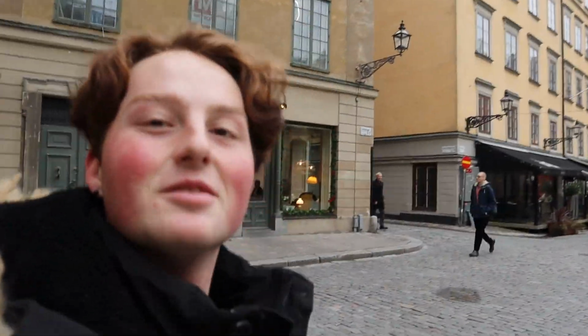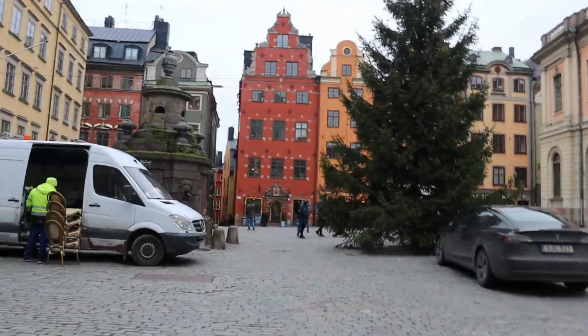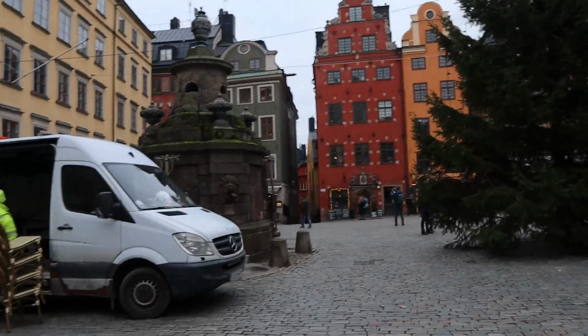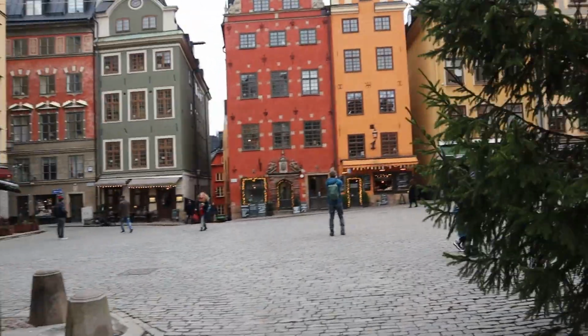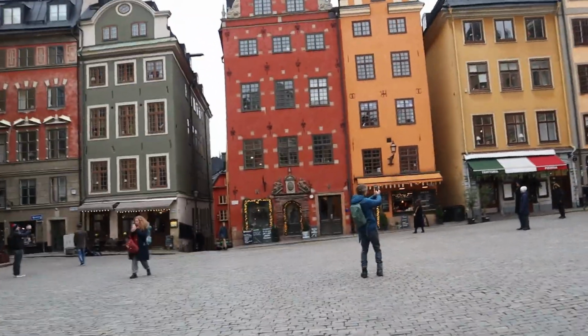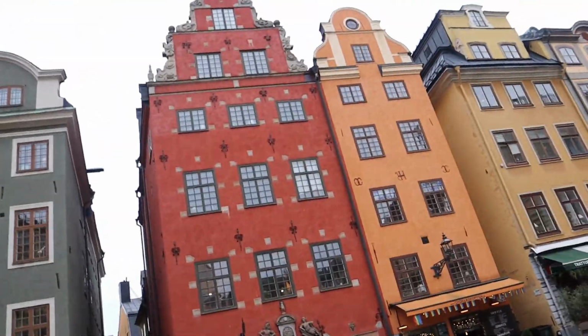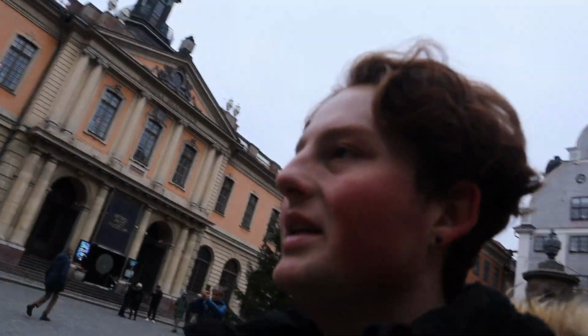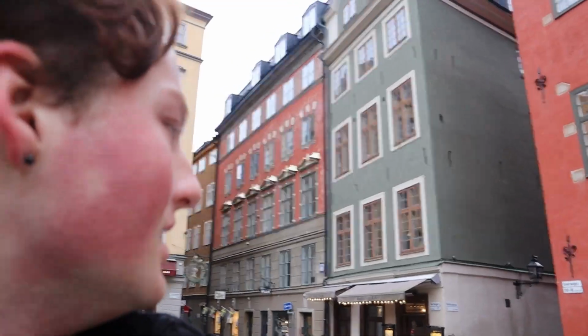So we have survived the snowy Skansen, and we are in central Stockholm in the Gamla Stan. And these two buildings right here are probably some of the most famous buildings in all of Sweden, all of Scandinavia, and you could even say all of Europe. I mean, it's not like the Eiffel Tower famous, but those are some pretty iconic buildings. Very Swedish. They look like restaurants, mostly with drinks, like coffee shops.